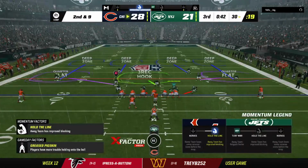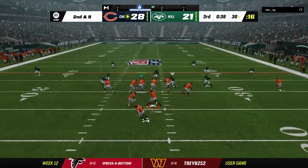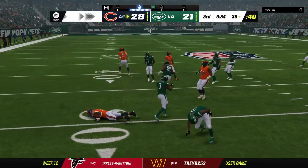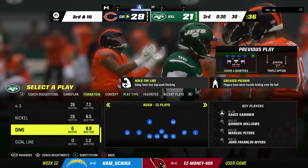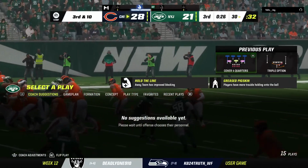Here's 2nd and 9, just a yard on that last run. On the option left is Fields. Another carry for Herbert on 2nd down. And he went backwards. They'll be down at the 30. It's a loss of a yard, so it's back to 3rd and 10.